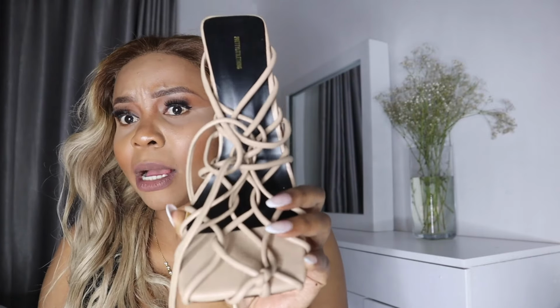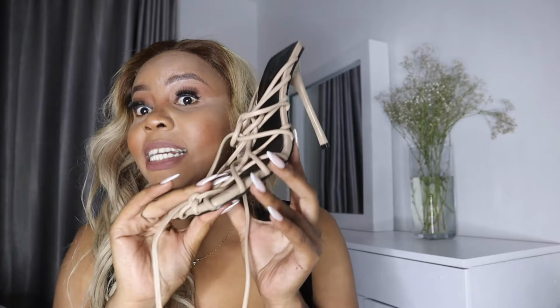Mtumba is not cheap. And why I love mtumba is because, number one, I'm not going to step out in Oyster Bay and find someone else wearing this shoe. Hello? It's going to be me alone, and I'm the only person who's going to be making a statement in this, and that's why I love mtumba. And the quality is insane.